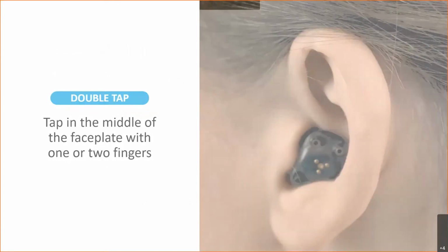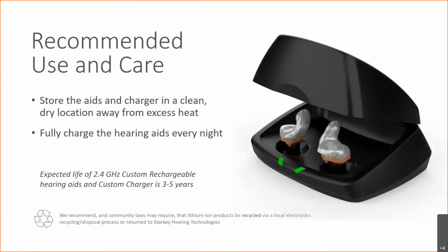Our recommended use and care, we do recommend that they always store the custom rechargeable devices in a dry location away from excessive heat. So you wouldn't want to like leave it in a car on a hot summer's day. And we do recommend that you fully charge the devices each night. It's just better for preserving the lithium-ion battery.